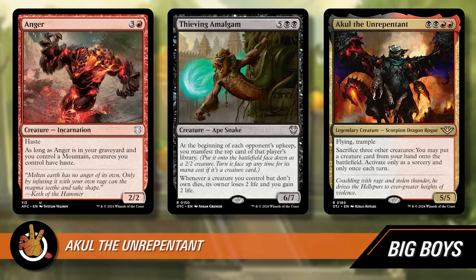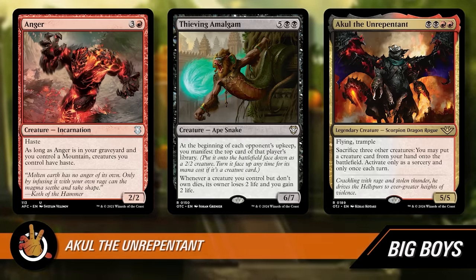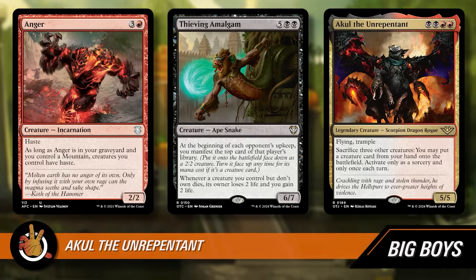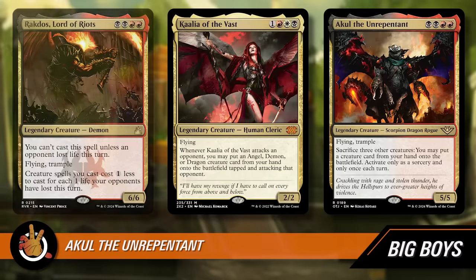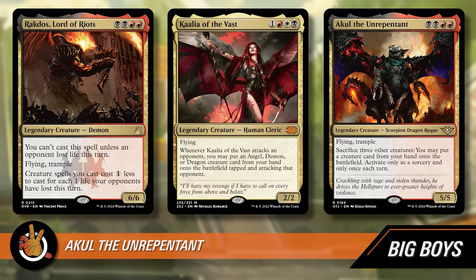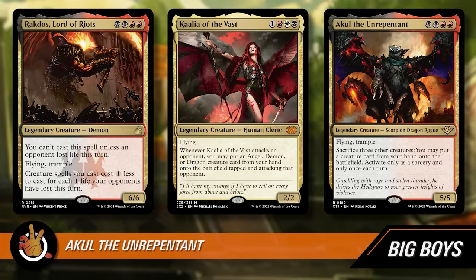And then Thieving Amalgam is really great because if they decide to take care of Akul, you're going to get a bunch of manifested creatures thanks to this Ape Snake. I love this card. Yeah, and then like I mentioned earlier, Runescarred Demon, you could just look at a lot of Kalia lists as well as a lot of Rakdos, the Lord of Riots, I think is the original one, to just get inspiration for this deck too. And we'll be doing that a lot this episode, by the way. We'll be saying, hey, this commander, just look at this list and you'll find a lot of cards that go very well in the deck.